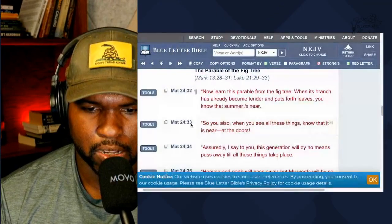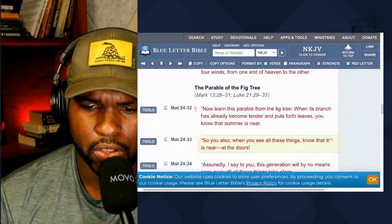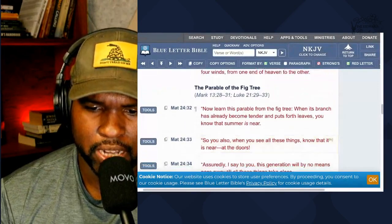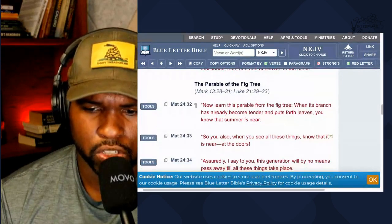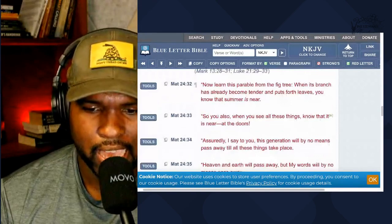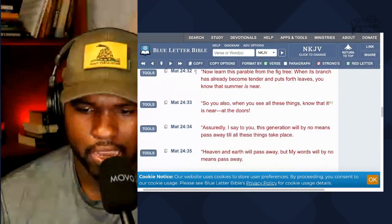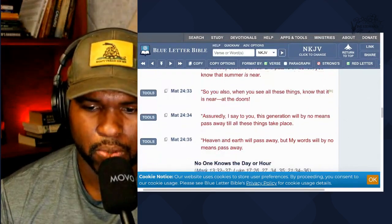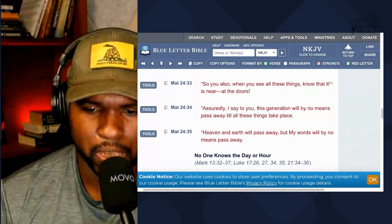Want to just kind of build this case a little bit here. The parable of the fig tree. Now learn this parable of the fig tree. When this branch has already become tender and puts forth leaves, you know that summer is near. So also you will see these things. Know that it is near at the doors. For surely I say to you, this generation will by no means pass away till all these things take place. Heaven and earth will pass away, but my words will by no means pass away.